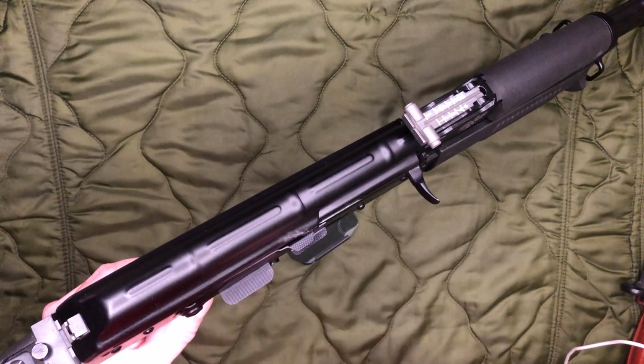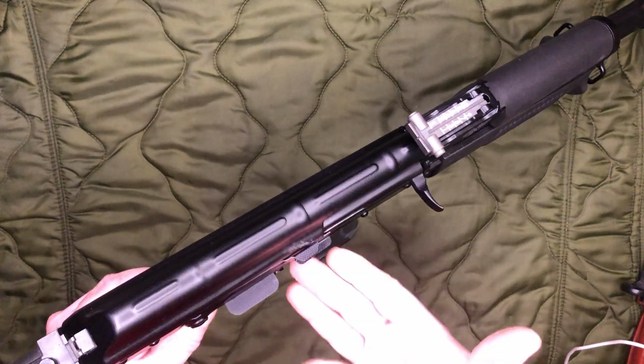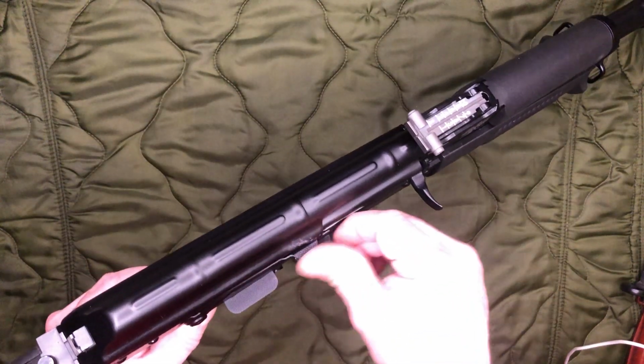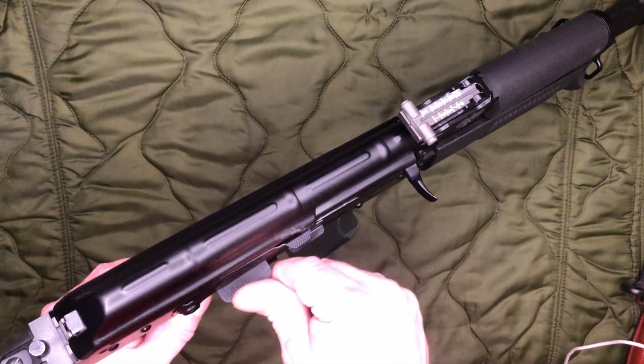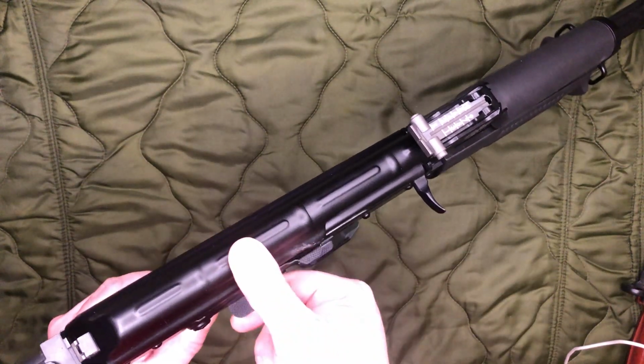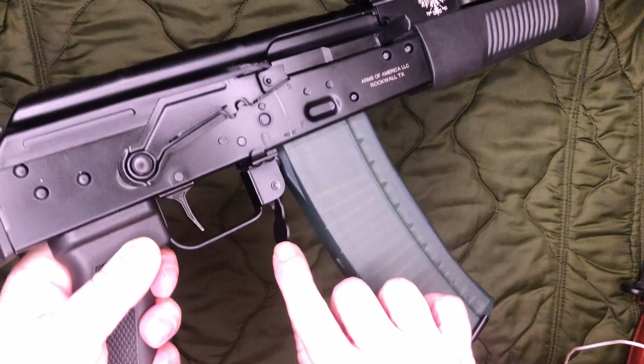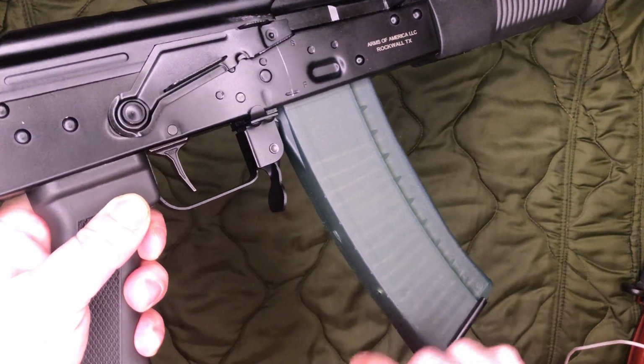I would hit this a couple times when I was out shooting it, and I rubbed my hand across it pretty hard several times, and nothing. They really did a good job of making these not sharp. So it might look sharp and uncomfortable, but it's not. It's very nice.